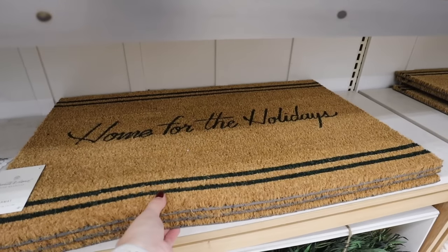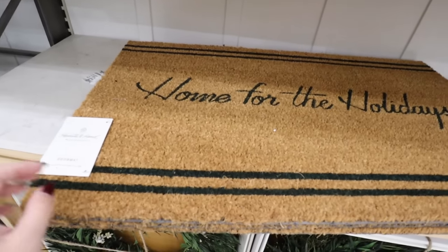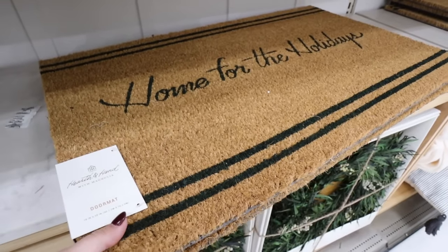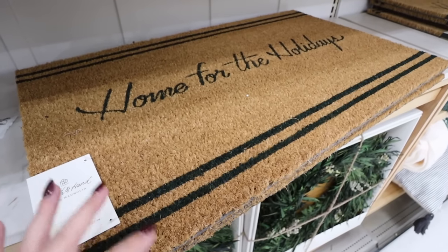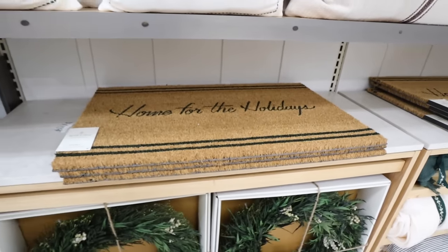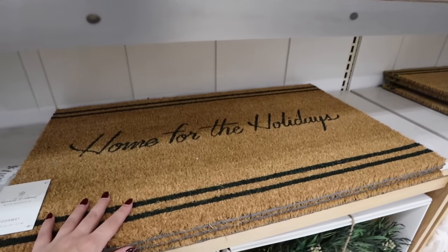Here is the Home for the Holidays doormat. This has the green. It is a really, really dark green in person. I feel like online it looks like a much brighter green. This is really dark. Honestly, it looks like it's black, which I don't mind, but I was expecting it to be a brighter green, more like the photo.